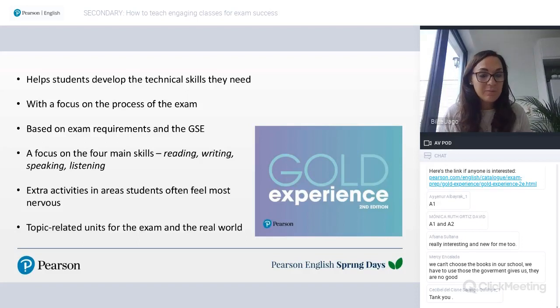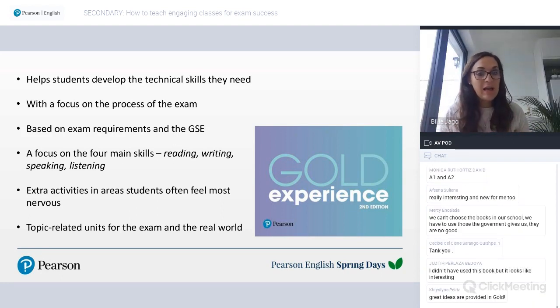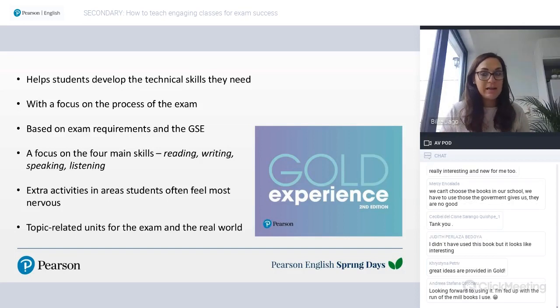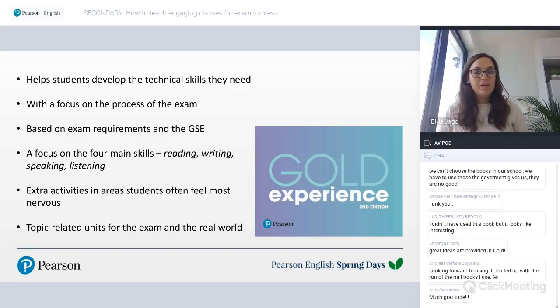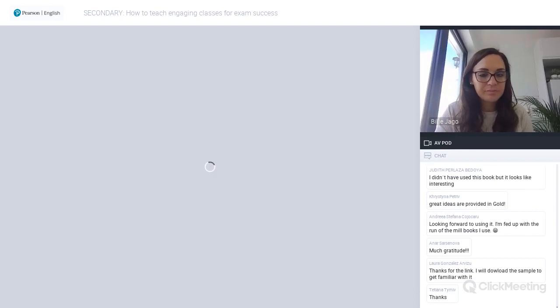So the coursebook provides plenty of practice of those 4 main skills. At the beginning of each unit is a unit overview, which tells you which exam tasks you'll be covering in each unit, so you can better prepare and plan your lessons. There's also a grammar and vocabulary section in each unit, as well as 2 use of English spreads for levels B2 and above. It also provides extra activities to help in areas that students often feel most nervous about. So there's extra practice in there. This could be speaking, listening, or writing shorter pieces as well that we mentioned earlier, for example.